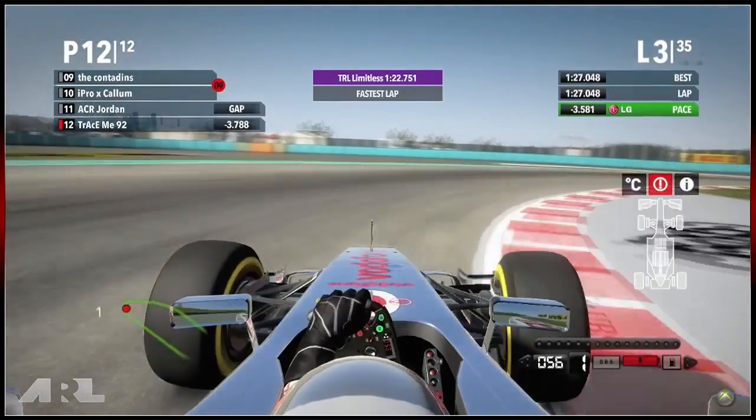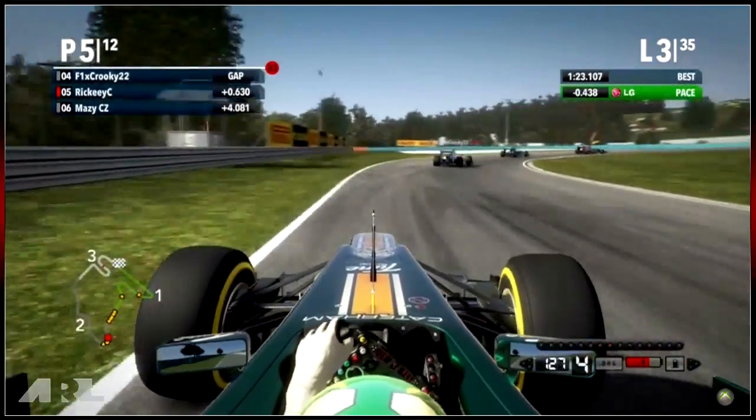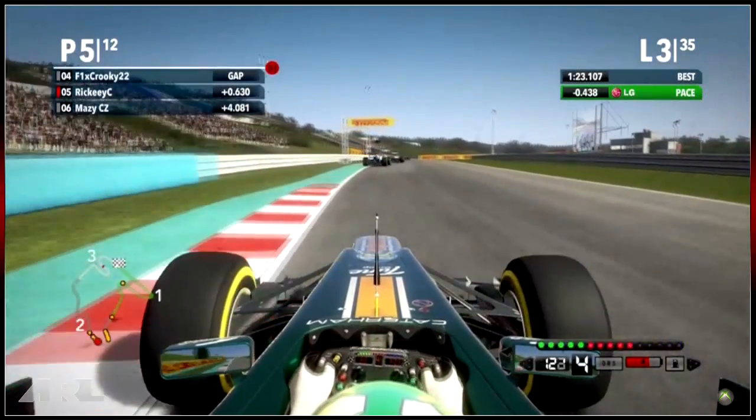He's stone dead last, but of course he's got plenty of pace in that McLaren that we've seen. He's now in the T-cam that he wants, so now he'll be charging up towards the back of the field, and his first target rather is going to be Ace Jordan in that Ferrari.